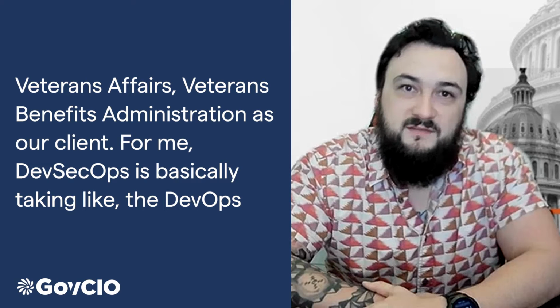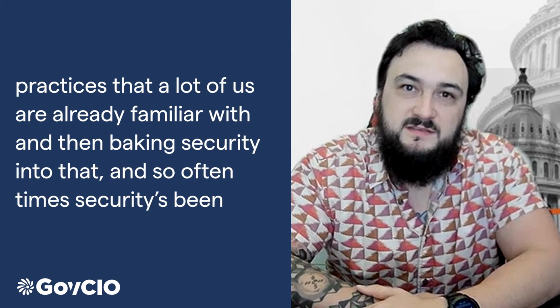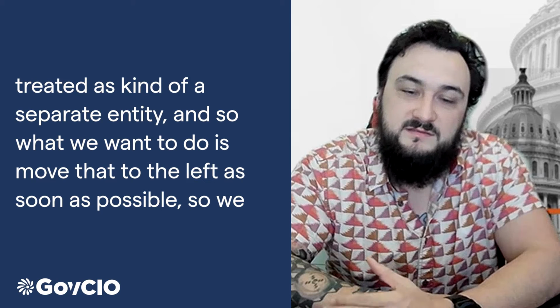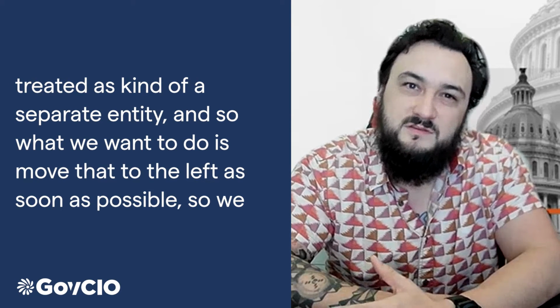For me, DevSecOps is basically taking the DevOps practices that a lot of us are already familiar with and then baking security into that. And so oftentimes security has been treated as kind of a separate entity. And so what we want to do is move that to the left as soon as possible. So we do a lot of application security.